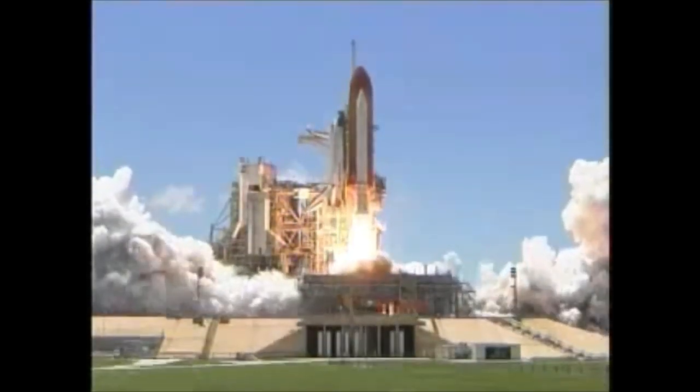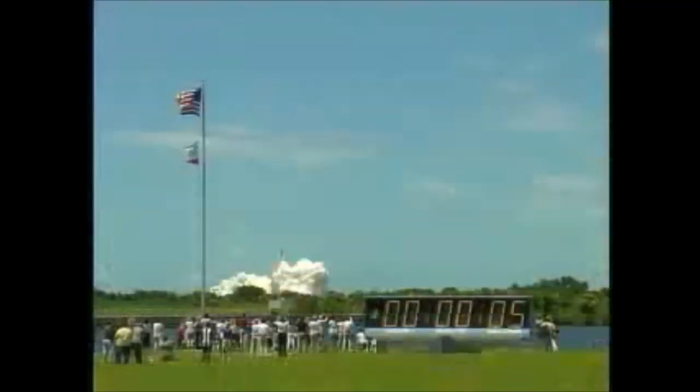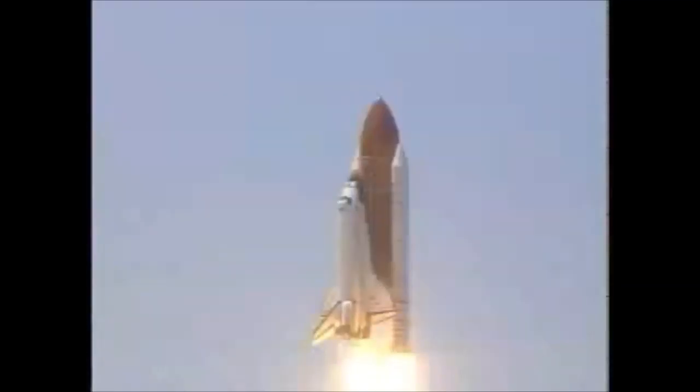And liftoff of the Space Shuttle Discovery, returning to the space station, paving the way for future missions beyond.